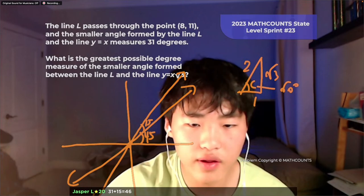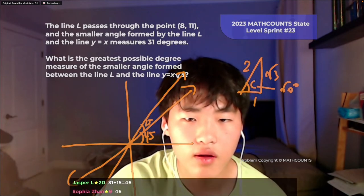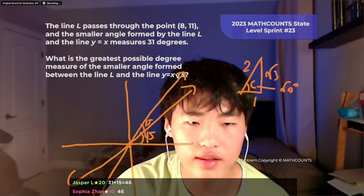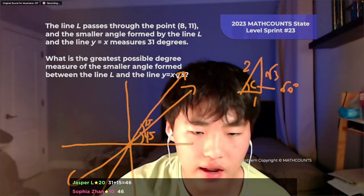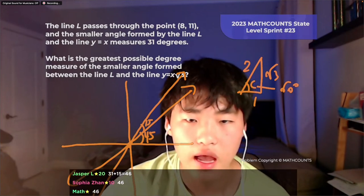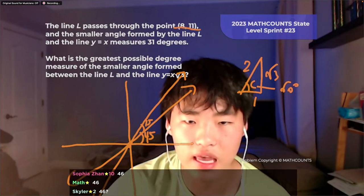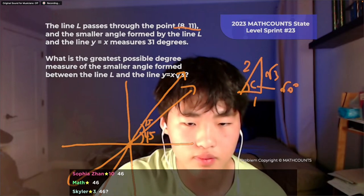Okay, so now we know this, but then we know that we have a line L that passes through, that forms an angle with the line y equals x that measures 31 degrees. So we kind of have line y equals x, and we're rotating it 31 degrees to form line L. And actually, it turns out that the fact that it passes through the point 8, 11 doesn't really matter here, because there's only two possible angles that get formed.